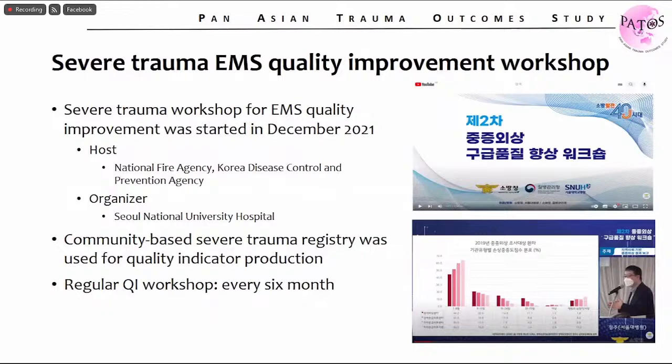After developing this database, we are also performing a severe trauma EMS quality improvement workshop with the National Fire Agency and the Korean CDC together. We started this workshop in December 2021. It is hosted by the National Fire Agency and the Korean CDC together, and we organized this program. Based on this trauma system indicator, we give feedback to our EMS providers about their performance, their outcomes, and their weak points. We are trying to hold this QI workshop regularly, twice per year.